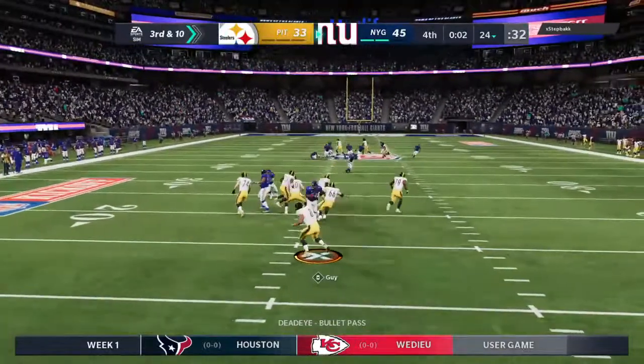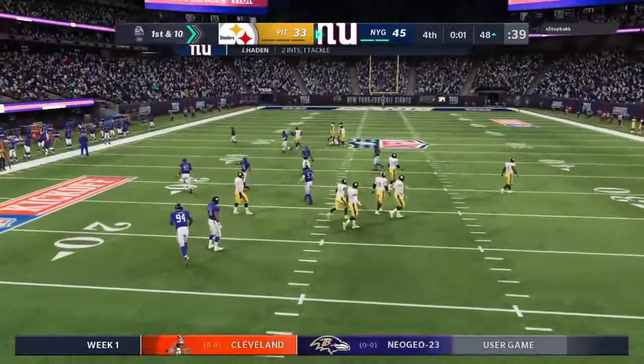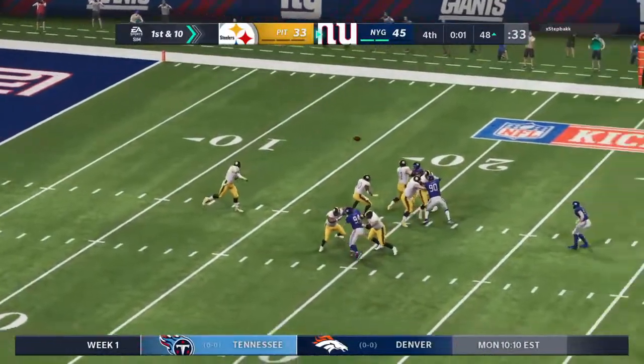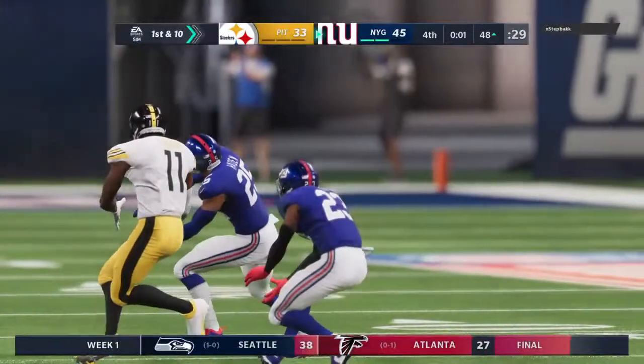So back-to-back incompletions, and that has him staring at a 3rd and 10. And this is intercepted, and that should do it. Joe Hayden, the veteran, with a pick. And they take possession 2 yards away from midfield at the 48-yard line. The Giants take over 1st and 10 at the 48-yard line.